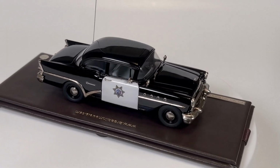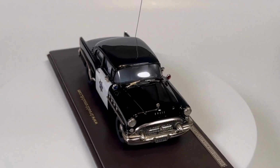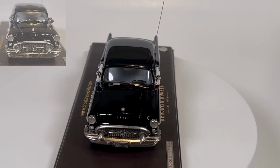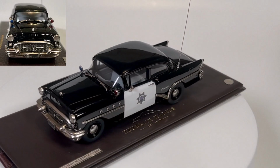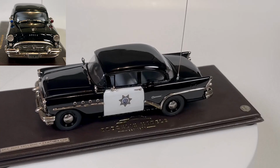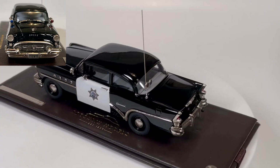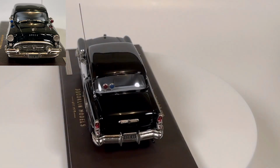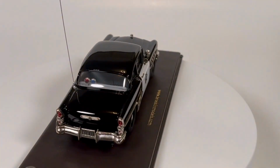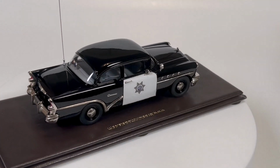Finish is impeccable. Brooklyn's new paint process just makes flawless, deep finishes. Grille is well done. Great lensing on the headlights. Not a lot of detail here, but there would not be a lot of detail on a CHP car. So, you know, the hood ornament is there. The windshield wipers are well done to scale, really nicely done. And you've got your lights on either side, one red and one blue. We'll talk about that in a little bit.